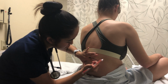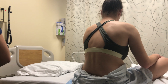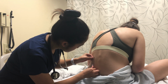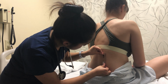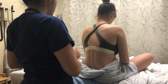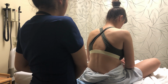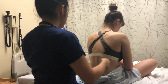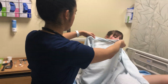Okay. Breathe. Good. Okay, I'm going to go ahead and measure these marks I've made: 6 centimeters on the left, and 5 centimeters on the right. And the right side is a little higher than the left, which is normal because that's where your liver is. All right, I've finished everything on your back side, so you can turn around again and go ahead and lie down for me, actually. And you can put your gown back on.